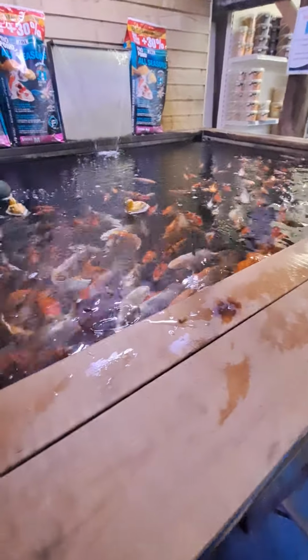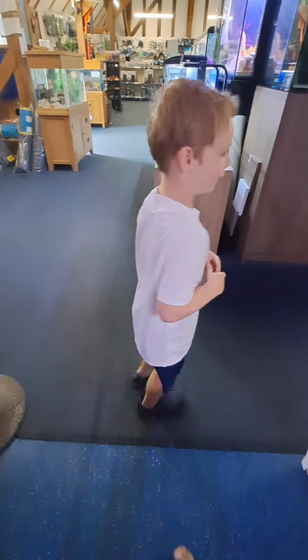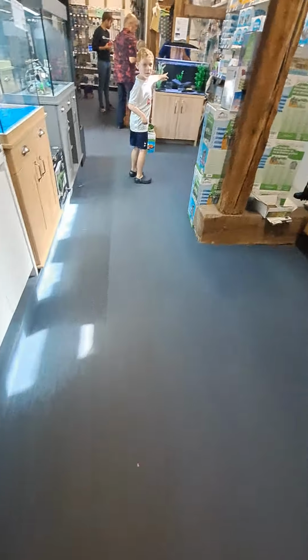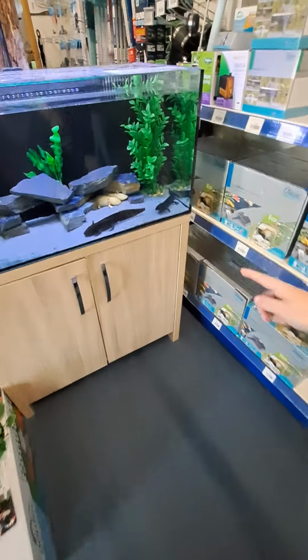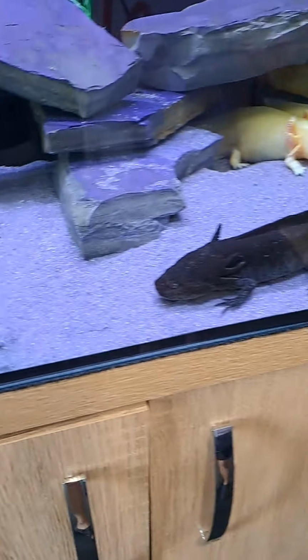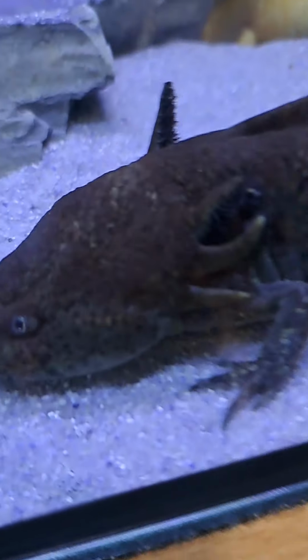Rubber duckies. There's some rubber duckies on the top. Yeah. So stuff on there. Wow, so many fish. What are these ones? Axolotls. Oh, what? All sleeping. These are axolotls. They're all yellow too. They're kind of like lizard fish, aren't they? Yeah, they're like salamanders.